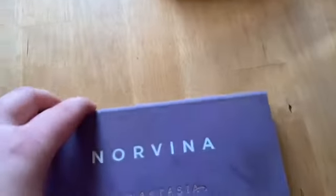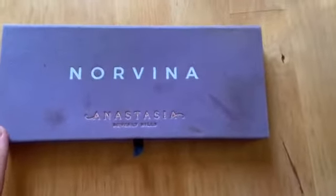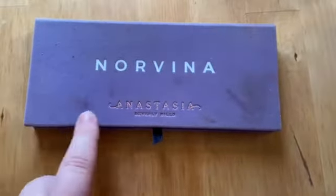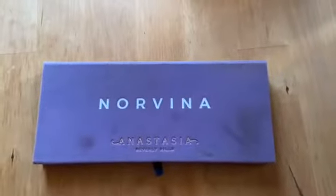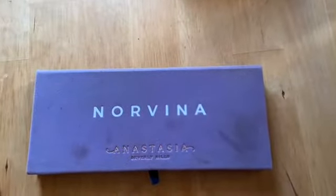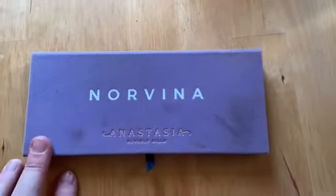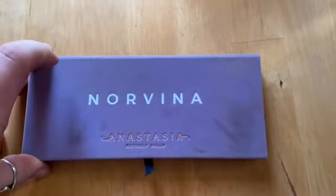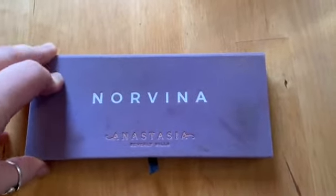So the first high-end palette I ever bought is the Norvina palette from Anastasia. It is filthy because of the bloody felt thing. It's one of those palettes. It was gorgeous when I first bought it, and it now looks rank, but anyway. I bought this palette on a trip to, now was it Manchester? I'm pretty sure it was Manchester.